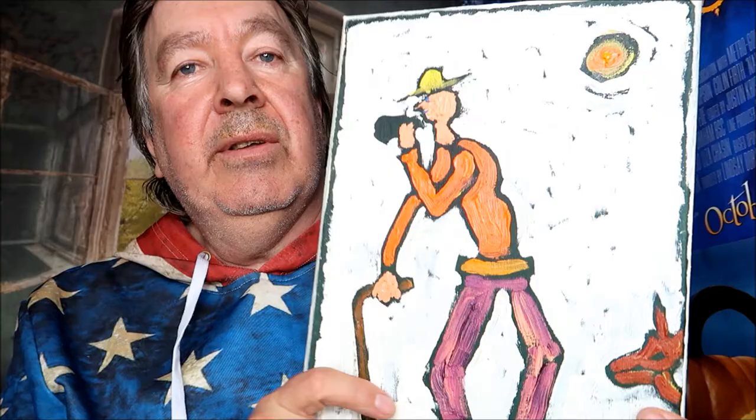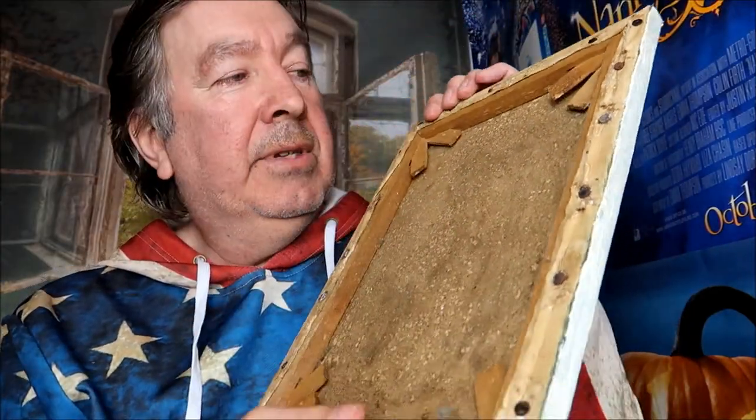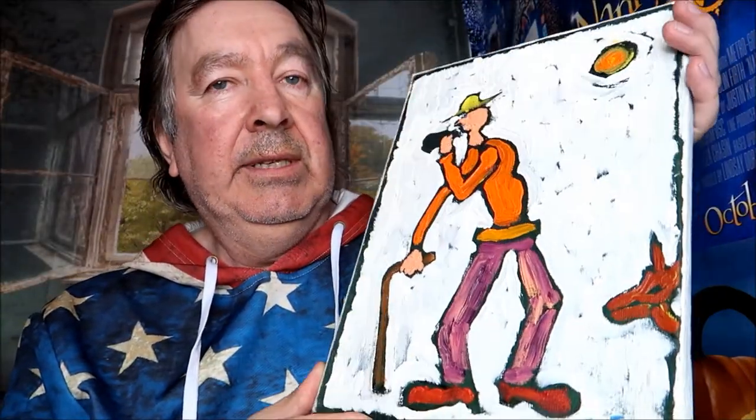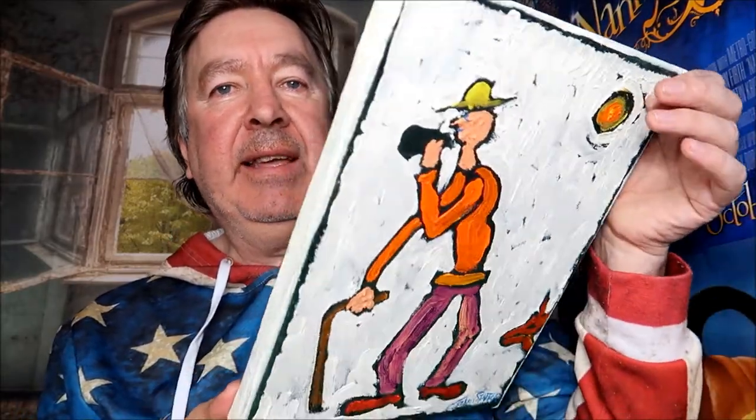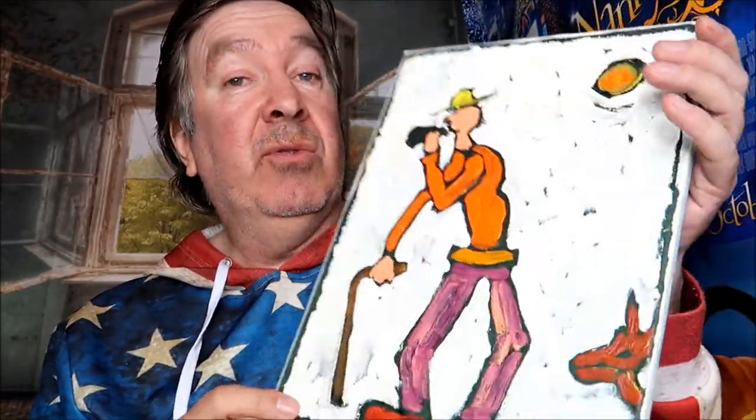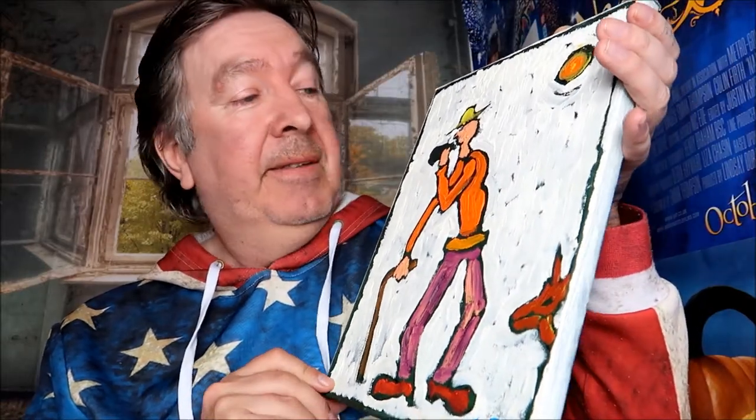I'm going to show you a couple more since I've got time. I've got time on the timer there. This is a well-known painting that I sell quite regularly. It's an A4 size canvas. This is an oil painting, oil on canvas. I think I start these off at 9.99, and they'll get reduced to about 7.99 if they don't sell. But the right price of these is 24.99 to 35.99 again. That's the investment value of them.